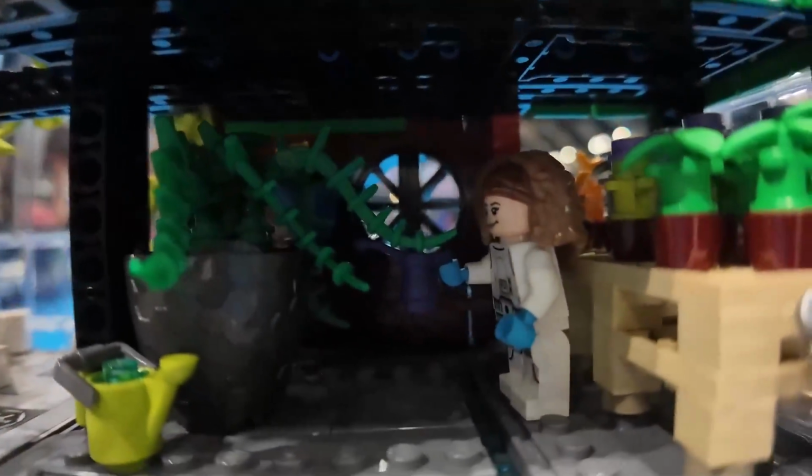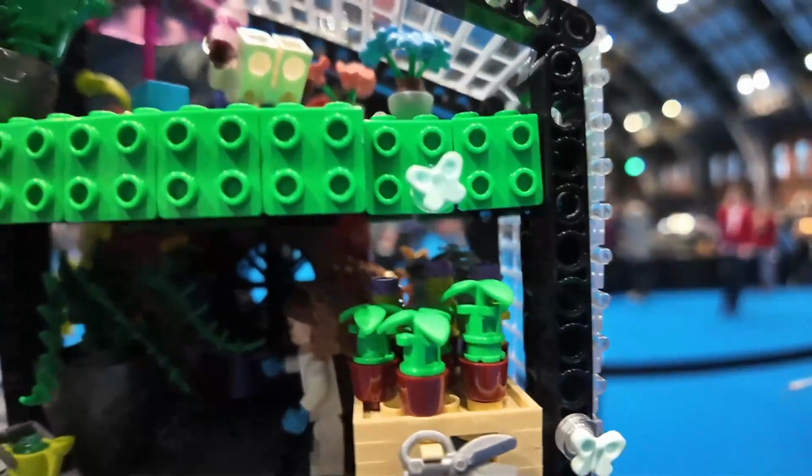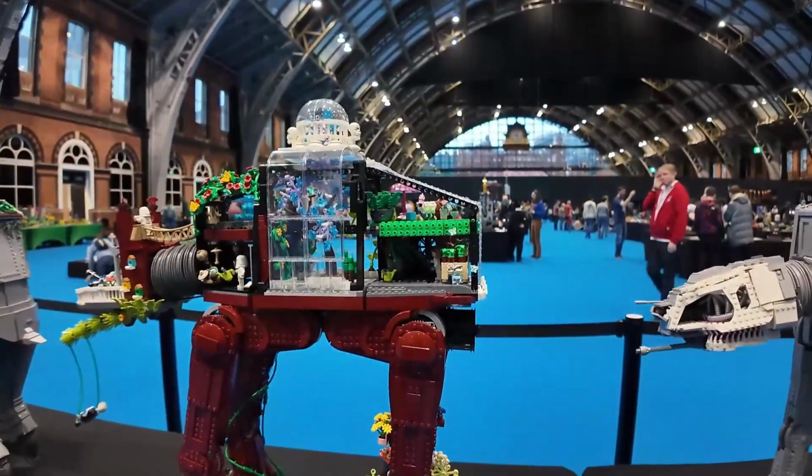Is that a reference to Harry Potter? Is that Trelawney? That's the hairpiece. That 100% is. Yeah, he does the herbology class, right? I think. Oh, I like that. My Harry Potter knowledge isn't great. It's more than mine. I didn't even spot that before.